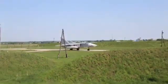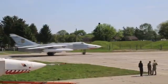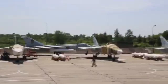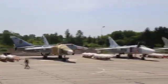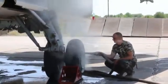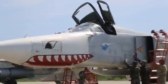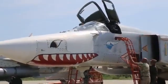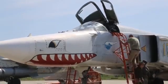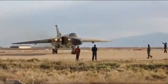The variable geometry wing has positions of 16 degrees for takeoff and landing, 35 degrees for cruise, 45 degrees for high-speed maneuvering, and 60 degrees for supersonic flight. Its crew consists of a pilot and a navigator, who is also the WSO or Weapons Systems Officer, seated side by side in the cockpit cabin. The pilot is on the port side. Apart from the nav attack system radar and the TFR, the nose also contains a second radar scanner for ranging of airborne targets.